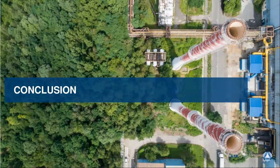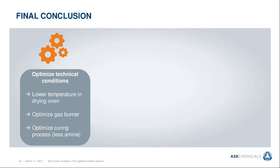So let's come to the conclusion. First thing could be to optimize your technical conditions. That's quite an easy way to reduce VOCs. In most cases, you have no costs here, so you can lower your temperature in the drying oven. It's only time you need to optimize your process. Optimize your gas burners. So ask your equipment producer to optimize their gas burners. There are gas burners on the market which have nearly no emission, but you have to ask for it and let it be adjusted.